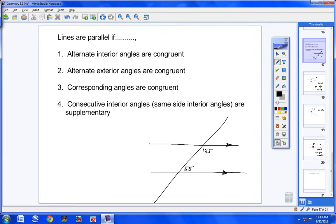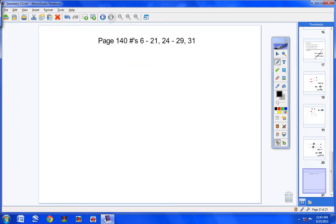I mean, I could take another 20 minutes and go over this and really be boring, but there's no need. All you need to know is 4 ways to prove that two lines are parallel. Alternate interior angles are congruent, alternate exterior angles are congruent, corresponding angles are congruent, consecutive interior angles or same side interior angles are supplementary. If you know all of that, then that's what I need you to know when it comes to proving lines are parallel.